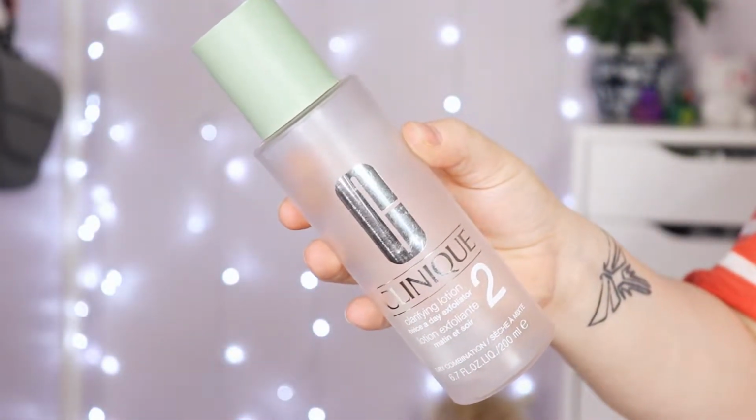So this product I actually already have a backup of and I'm using it. This is the Clinique Clarifying Lotion. This is number 2 for dry combination skin. I love this. I think it is so nice. It does have menthol in it, so again, it is cooling. You'll be able to see a theme with skincare stuff. I love stuff that is cooling on the skin and has like menthol or peppermint. It's one of my favorite things.